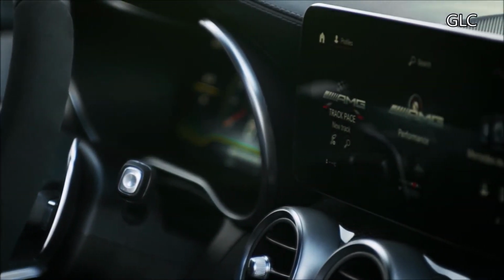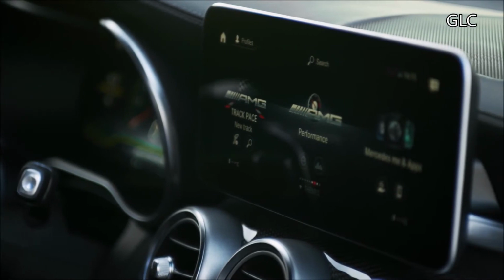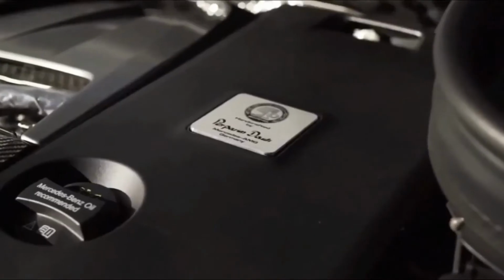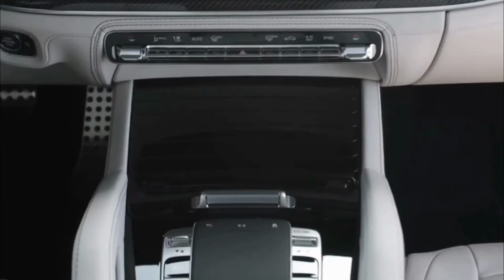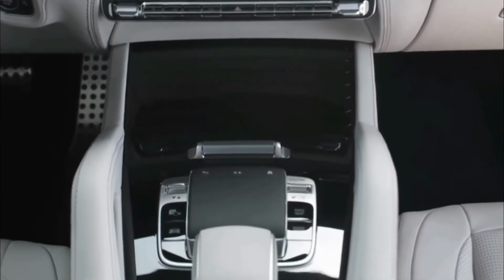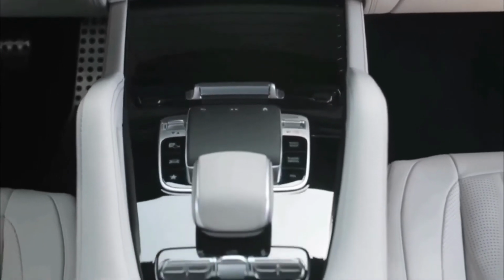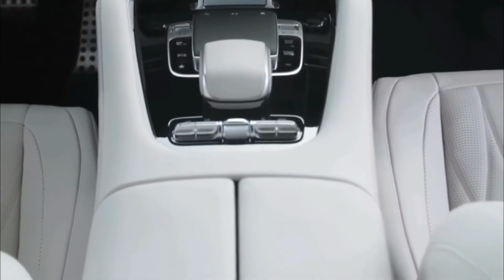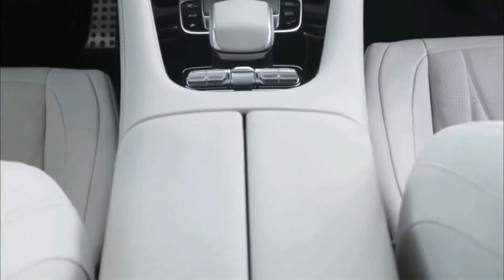In addition to the outside AMG badge, inside here there is AMG everywhere. On the floor mats and on the inside of the doors. The new center console design also gets a bigger center screen with ambient lighting all over the place. What else? There's not much to say other than to state the fact that I love Mercedes interiors.